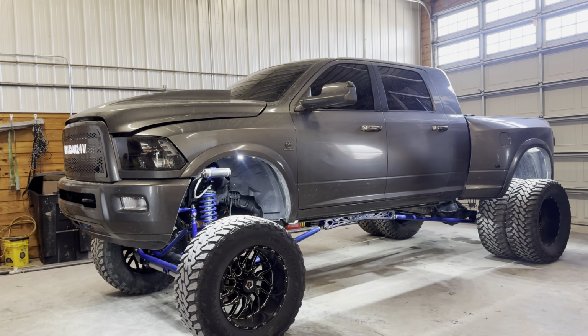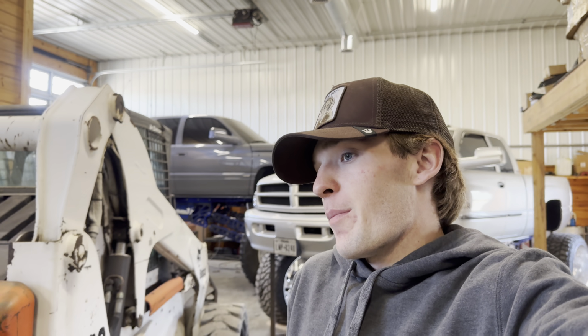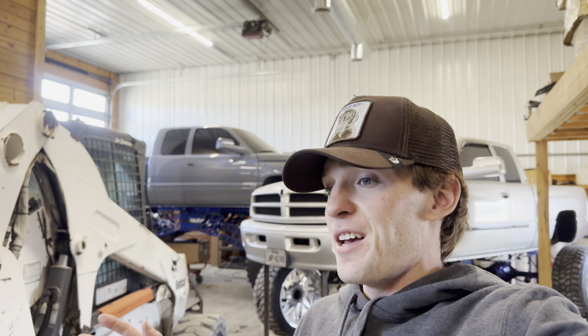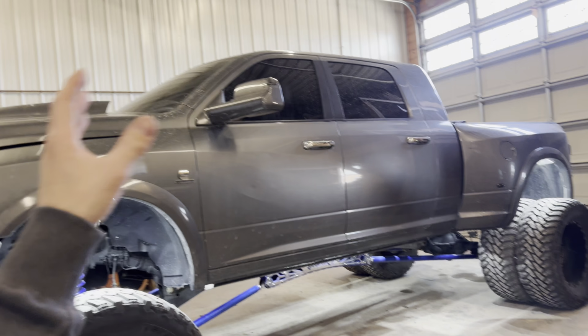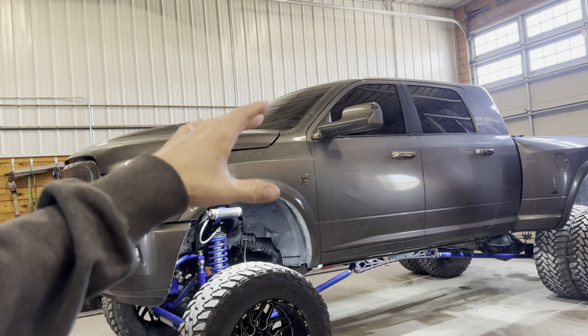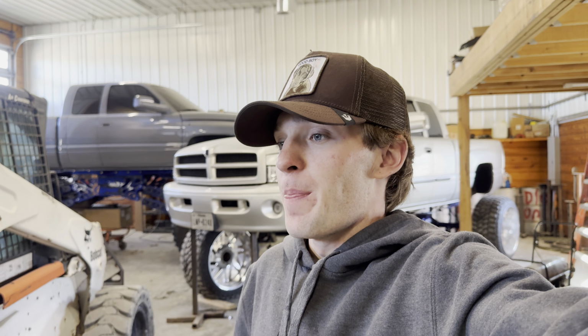If you guys have been watching for a long time, I bought this truck, I think, in October of 2022. So I've owned it for a little over 2 years now, and it has been through basically every shape and form that it could be. When I bought this truck, there was not a scratch, not a dent, not a rock chip, nothing, not a rip inside the interior. It was like a brand new truck off the showroom floor. And now it's seen better days.